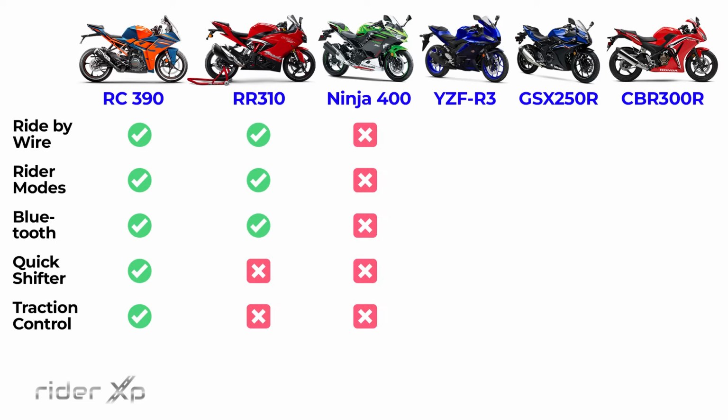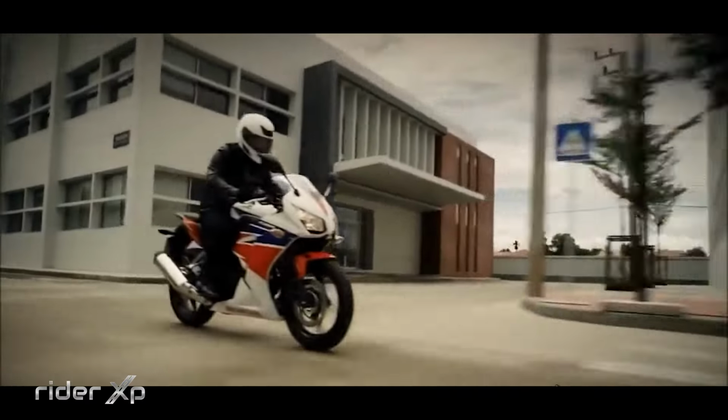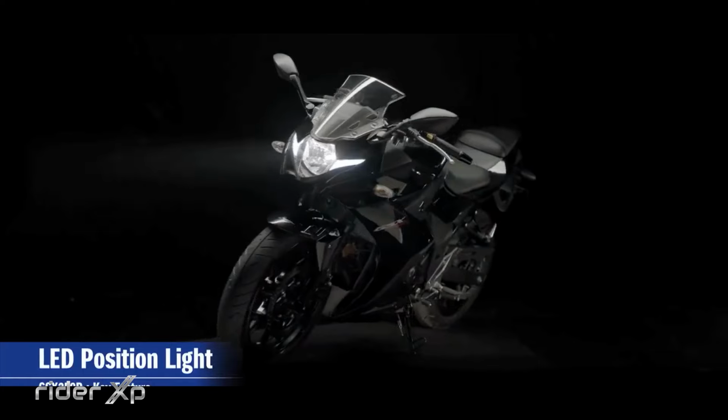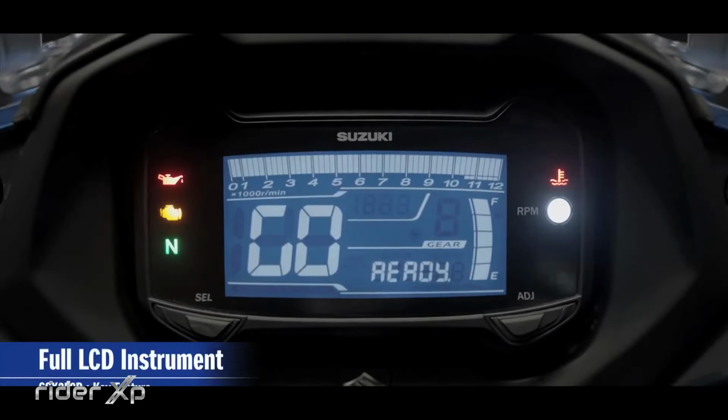None of the other bikes have any serious electronics except ABS, but I don't think the lack of electronics on these bikes is a deal breaker. The GSX250R does get an adjustable brake lever similar to the RC390. It also has a nice reverse lit LCD instrument cluster that looks pretty cool.